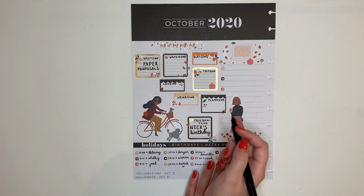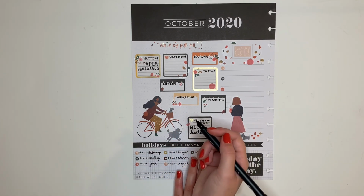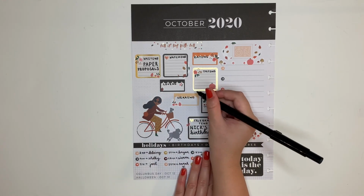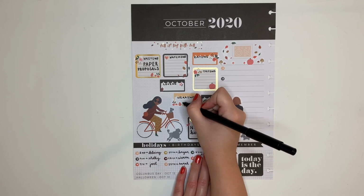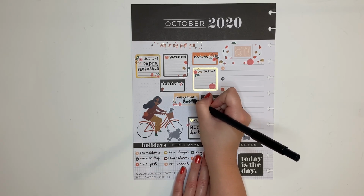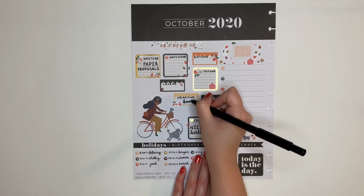Wearing. Oh, I'm so happy that we've finally gotten to fall weather here in central Illinois. I'm finally able to wear my fall riding boots again, so we're gonna go with boots. This is a big deal. This is the change of the season wardrobe thing. Boots.